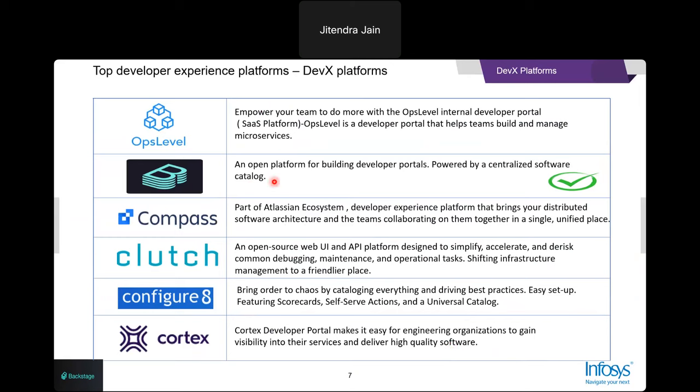Now, this is the guy, Backstage, right? This is the platform we have shortlisted for various implementations with our customers. The reason is that Backstage is an open source platform for building developer portals. It gives you a tremendous amount of flexibility and customization ability. And I think you all know it is from Spotify, the music company, right? Backstage was part of Spotify earlier, and they donated it to the open source community called CNCF, the Cloud Native Computing Foundation. And now it's a CNCF open source project, okay?